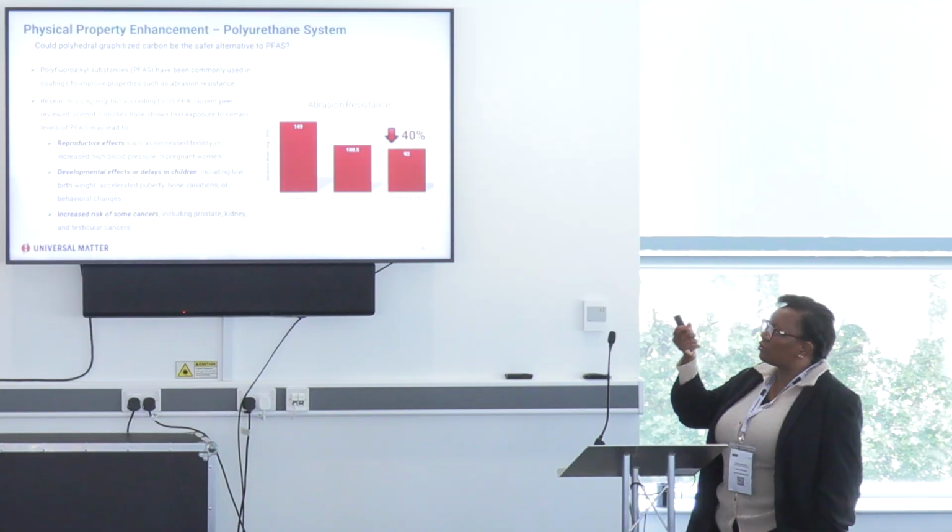So actually, if you use one of our PGC, so here we're using the PGC 18 that I showed earlier, at 0.1 and 0.5%, we're able to get up to 40% improvement in abrasion resistance. We see up to 50% improvement in impact resistance in the same polyurethane system. So there is potentially a safer alternative by using our polyhydrographitized carbons instead of PFAS. You could have something that is safer without compromising your performance. In fact, you could get much better performance with these materials, but also move to something that is safer.